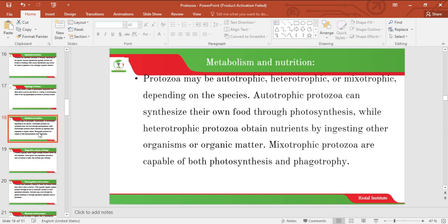Protozoa may be autotrophic, heterotrophic, or mixotrophic, depending on the species, because we outlined several kinds of protozoa. Autotrophic protozoa can synthesize their own food through the process of photosynthesis, while heterotrophic protozoa obtain their food by ingesting other organisms or organic matter. Meanwhile, mixotrophic protozoa are capable of using both photosynthesis and phagotrophy.